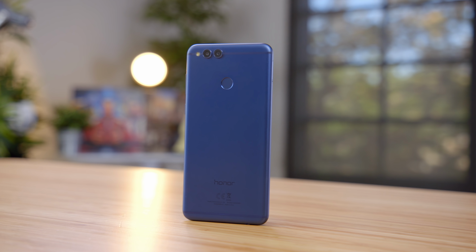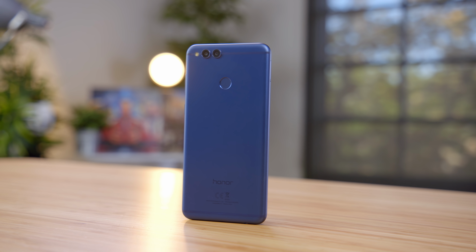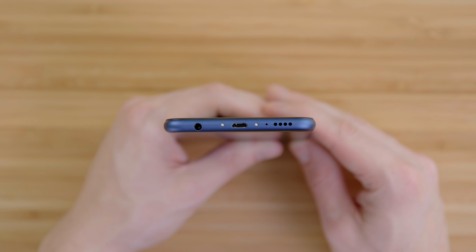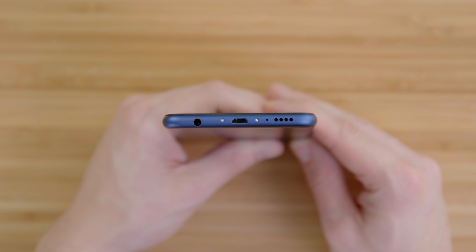So the design actually reminds me a little bit of the iPhone 7. It has very rounded corners, a bit of a seamless design, but when you flip it around to the front, the screen is a lot bigger. While it would be nice to see USB-C on the bottom instead of the micro USB port, we do however get the headphone jack. I will say that the bottom firing speaker on this is maybe not quite as loud as I'd like, but the addition of the headphone jack kind of evens that out for me.